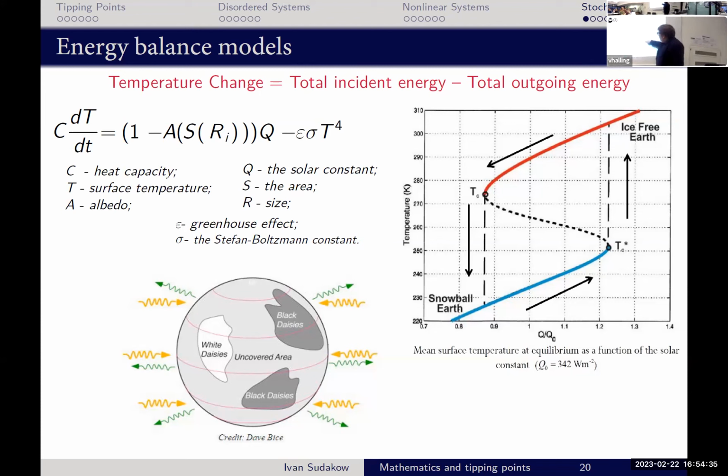Now we are here, but if we have a change in the solar constant, for example, we can go to another state. It's a very simple way to study this model because the solar constant is the main external parameter that can be changed. Our star is getting older, and indeed this parameter Q, the solar constant, will change. And then our climate system can go to a new snowball system, or an ice-free system.